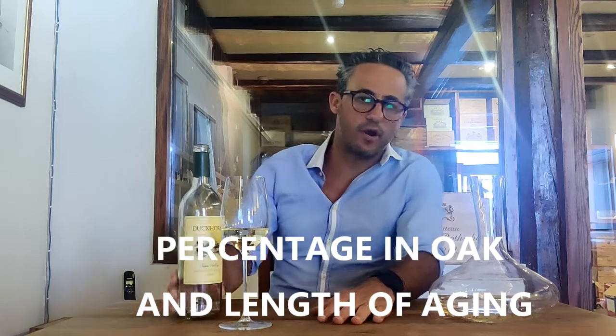So this is maybe where I can rope in Duckhorn. Duckhorn is actually 85% Sauvignon Blanc and 15% Semillon, so it's two different grapes. 15% Semillon is just to add more depth and flavor to the wine. But the interesting thing over here is that the winemaker, Duckhorn Vineyards, only ages or matures 10% of the Sauvignon Blanc in American oak barrels, new American oak barrels.